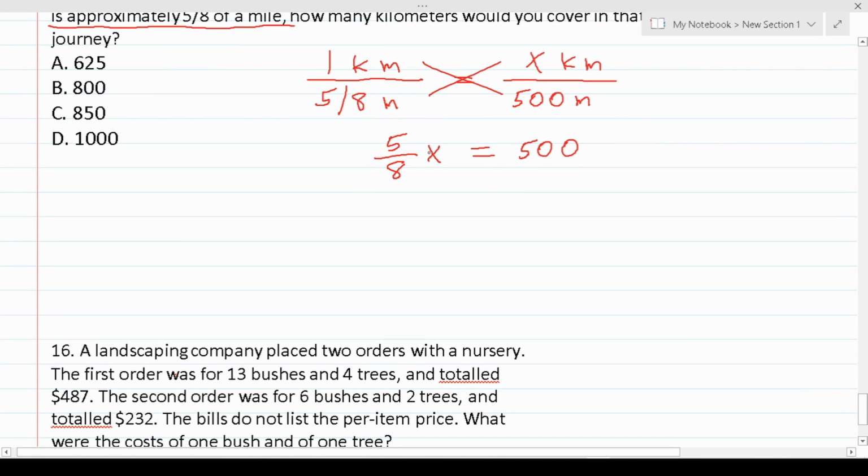Again, we're trying to get x by itself. So to get rid of 5/8, we're going to multiply by 8 over 5. This is going to cross out here, leaving you with just x. And this becomes 500 times 8 over 5. Again, we can regard 500 as 500 over 1. And we can do some simplification prior to doing 500 times 8 and 1 times 5. I know 5 goes into 5 one time, and 5 goes into 500 100 times.